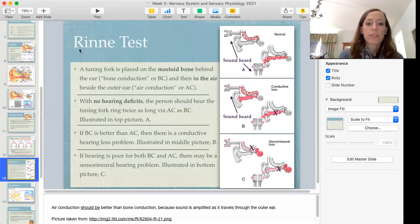Okay, so what this is saying is that with no hearing deficits, the person should be able to hear the tuning fork via air conduction twice as long as via bone conduction. Okay, and that's shown in the top picture here. So they move the tuning fork from the bone to the air, and the individual could again sense the noise. Now, this is again if the person has normal hearing. So hopefully all of you, when you do this in lab, have normal hearing, and you'll be able to hear the noise longer via air conduction than via bone conduction.